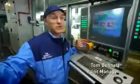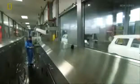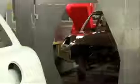On the right hand side we've got the base coat, and on the left hand side you've got the clear coat. The technology we use is called clear over base. That's quite simply, we put the clear coat on top of the base coat. Of course, when a new model comes in, then we have to start reprogramming all our robots to make sure that the Coupe is exactly the same standard as the other cars.